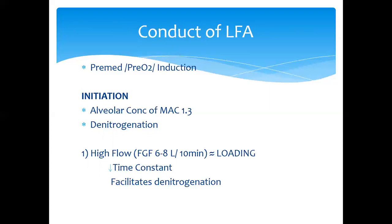Pre-oxygenation, when we are using low flow anesthesia, also has another function, and that function is denitrogenation. We are trying to empty our lungs of nitrogen gas, because the air we breathe contains oxygen as well as nitrogen. If we don't empty out this nitrogen, it will be expired into the closed circuit and will again cause the problem of diluting our fresh gas flow.